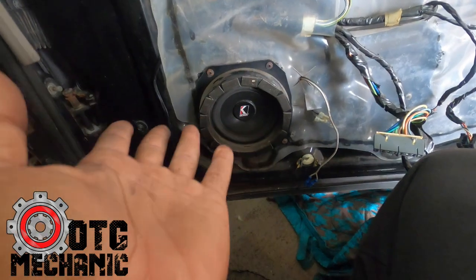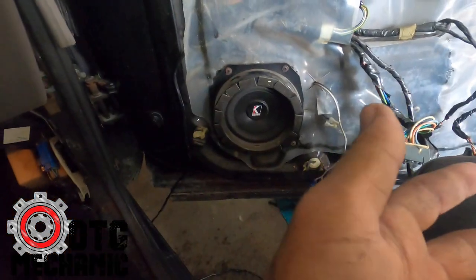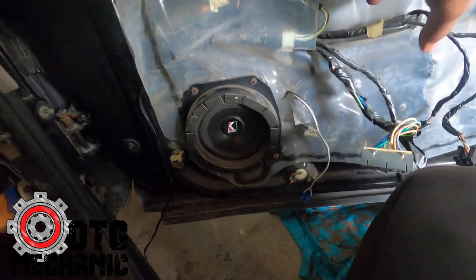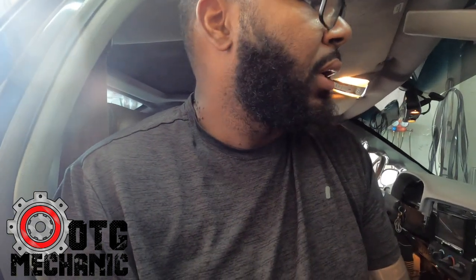So I'll do that. He didn't really ask me to do that, but he put a new radio in it, and if I can make it work with just a few minutes of work, why not? So that's what I'm going to do. Let me finish feeding the wire through for the mirror. Once that's done, I'll pull the speaker out, rewire it, make sure it works, and then we'll put the door panel and stuff back together. All the inside stuff will be done.